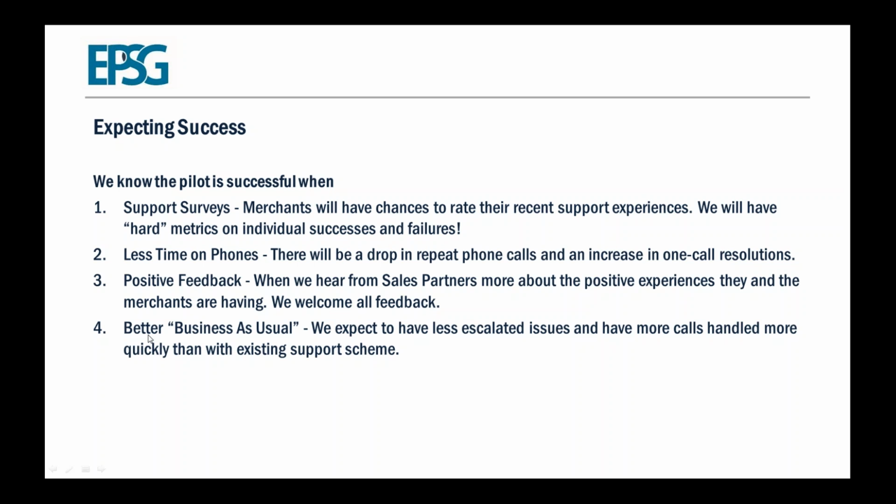And lastly, we're expecting better business as usual. We expect to have less escalated issues and have more calls handled more quickly than with the existing support scheme. What this means is, merchants should be able to spend less time having to be supported and more time running their business. Now, of course, there will always be issues and someone will always have to call tech support, but rather than have to call 5 different times and speak to 5 different people, we're expecting that it should be a one-call resolution type experience more often than it has been currently.